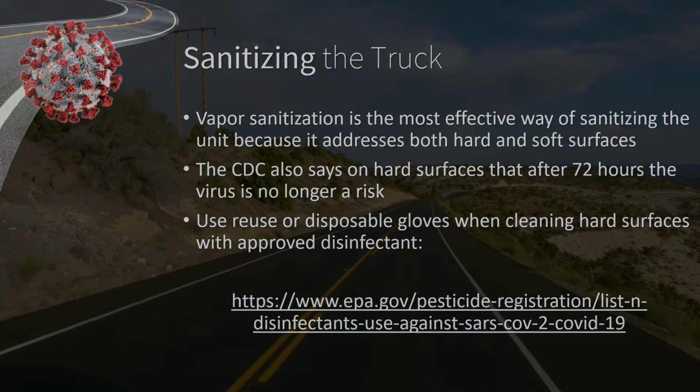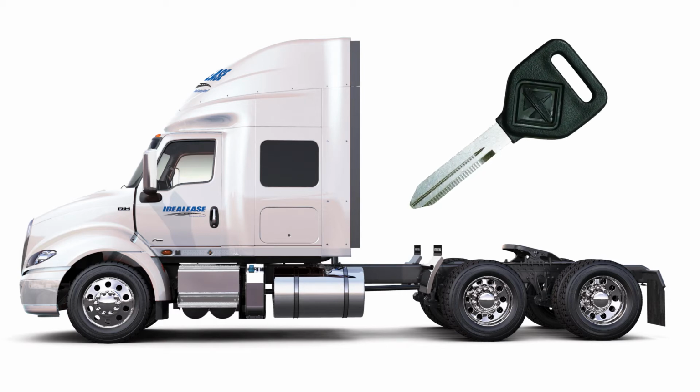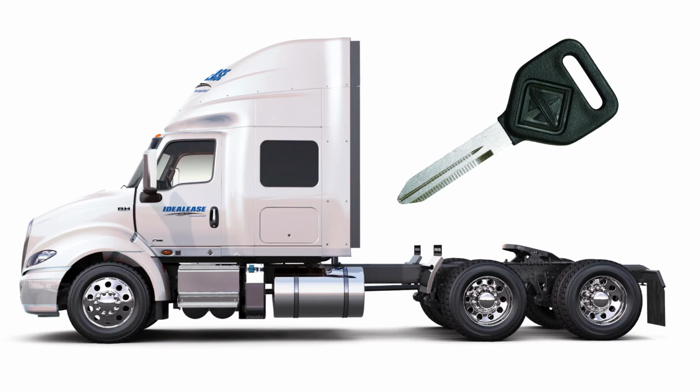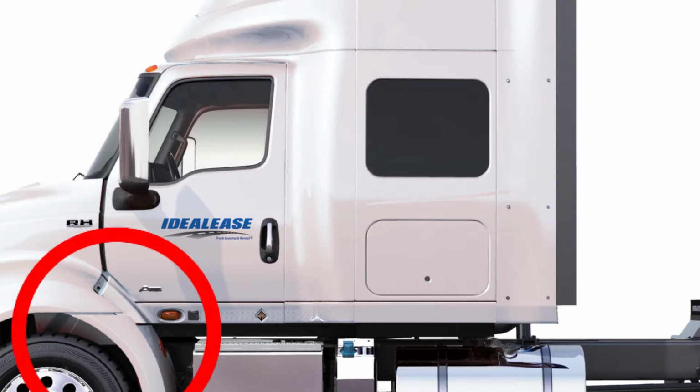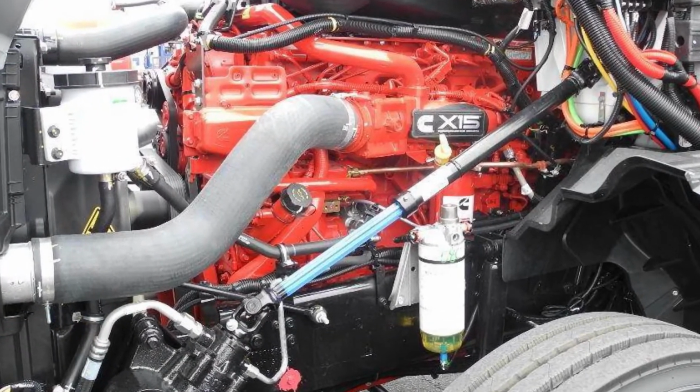So let's take a look at some of the things we should be cleaning. I've got it listed here as outside the truck, and then the next slide is inside the truck. Some of the things we need to take a look at: the key and key fob, we never think about that, but it's being touched all the time. Door handles, grab handles, hood latches, hood pulls, fuel caps, diesel exhaust fluid cap if that's been used, and oil dipstick.